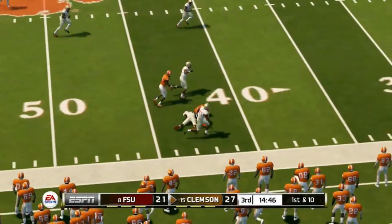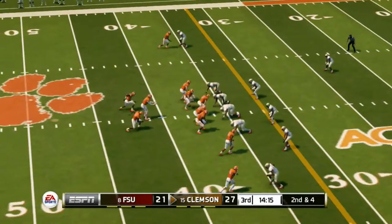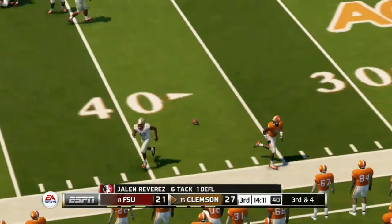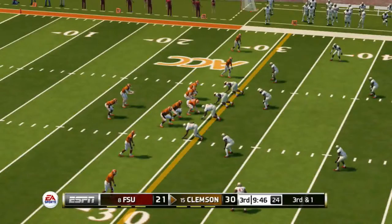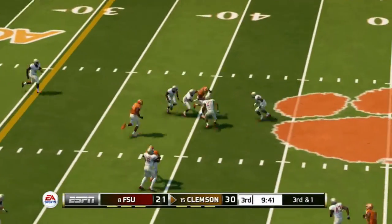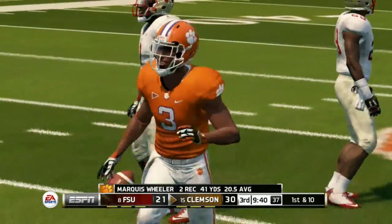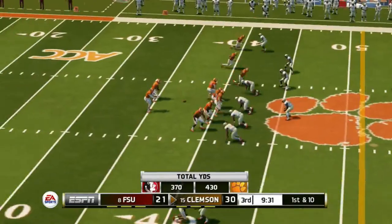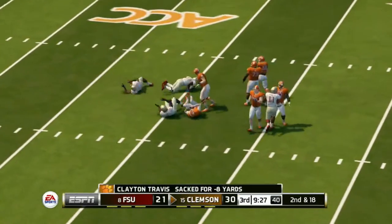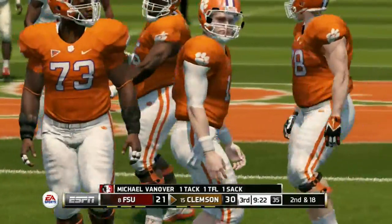Slings it. He's at midfield. They'll bring him down at the 42-yard line. This one will fall incomplete. That could have been a big play. And he is drilled at the 41-yard line. He's wrapped up for the sack of 8 yards on the play.